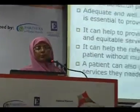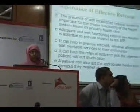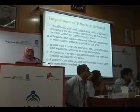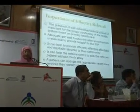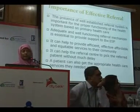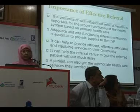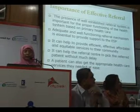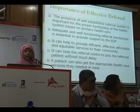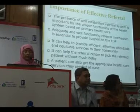So what is the importance of an effective referral? The presence of a well-established referral system is important for proper functioning of the health system based on primary health care. And an adequate and well-functioning referral mechanism is essential to support the essential service delivery package, and it can help to provide efficient, effective, affordable, and equitable services to the community.